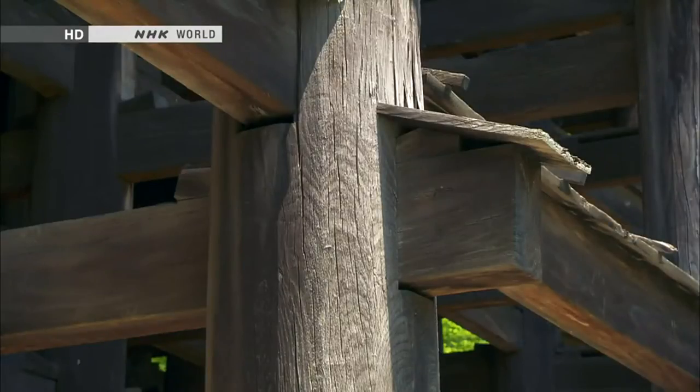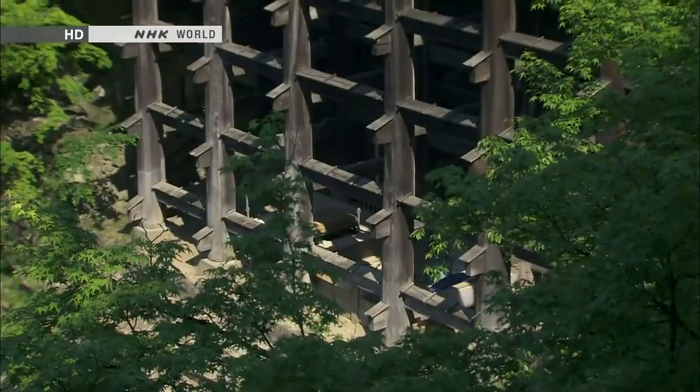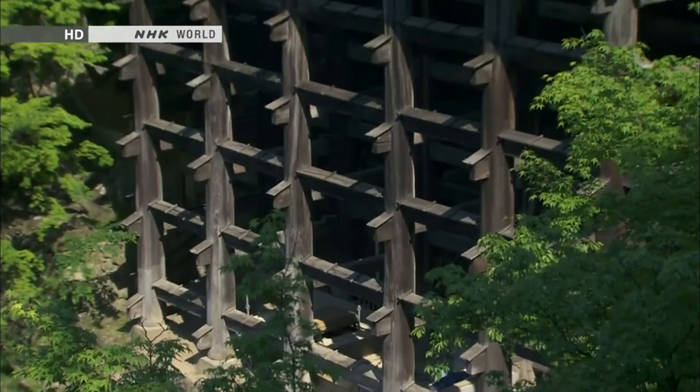It consists of 168 pillars, each 80 centimeters in diameter, and survives today through constant repairs and maintenance.